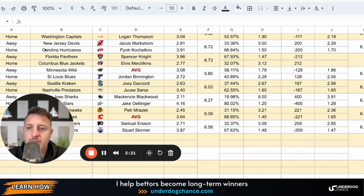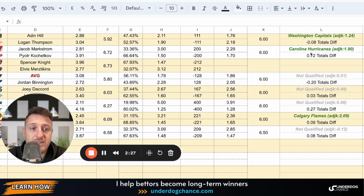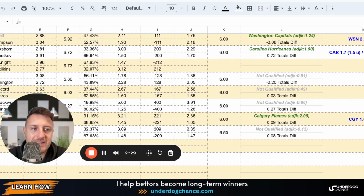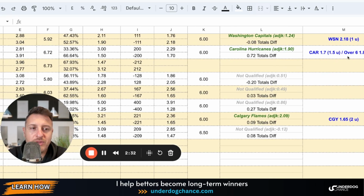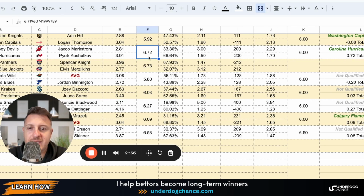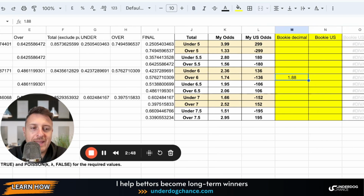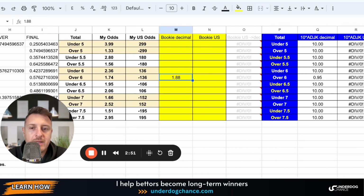Okay. Devils against Carolina, Markstrom against Kochetkov. Based on my projections, there is a value with Carolina at 1.70 for 1.5 units and over 6. Okay, because my betting model projected 6.72 goals. Bookmakers have it at 6. If I check here at over 6, my projected line is 1.74, bookmakers 1.88, and it will highlight.